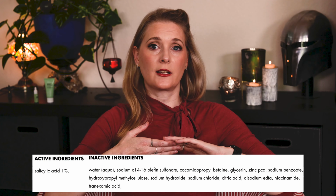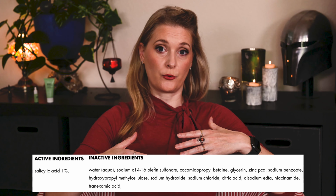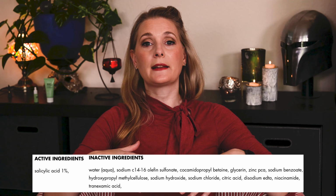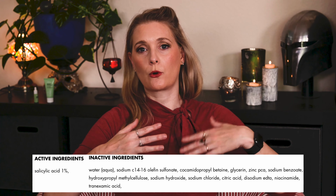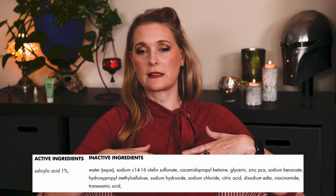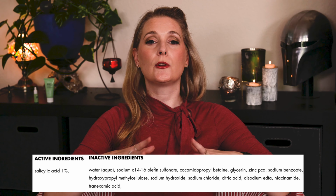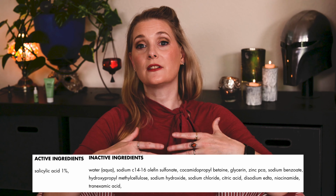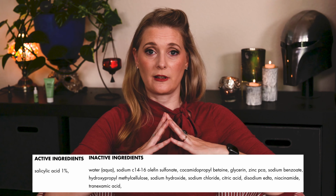The ingredients targeting breakouts are the 1% salicylic acid. You can find up to 2% in your products, then zinc PCA, which helps with sebum control, and lastly niacinamide and tranexamic acid, but both at much lower concentrations than you usually get, so I wouldn't expect too much from them in this formula. You will also find glycerin for hydration and of course surfactants that are considered very effective, probably the explanation as to why I found it a little drying.